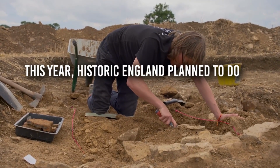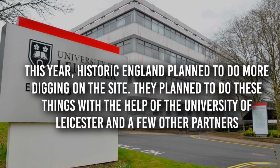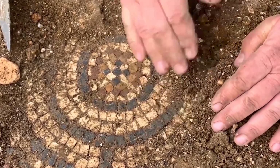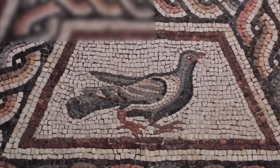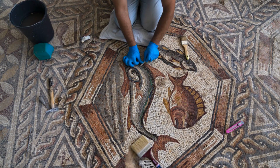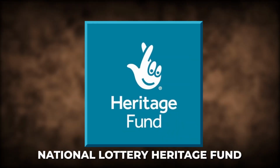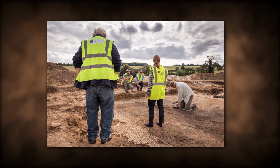This year, Historic England planned to do more digging on the site. They planned to do these things with the help of the University of Leicester and a few other partners. With the Rutland County Council, there were ongoing talks about the possibility of putting the villa complex and its treasures on display and giving them more context in another place. Future excavations will affect the shape and size of this work, and it will be the main focus of a future application for funding from the National Lottery Heritage Fund. It is not open to the public because it is on private property.